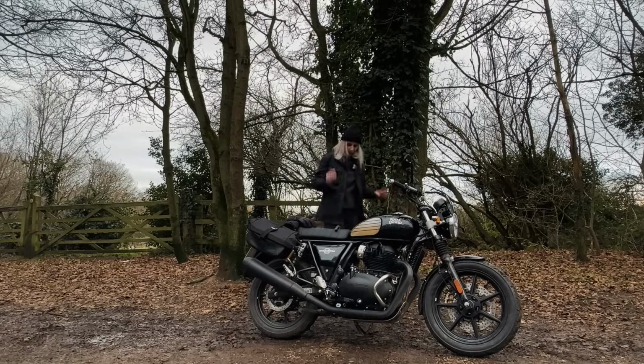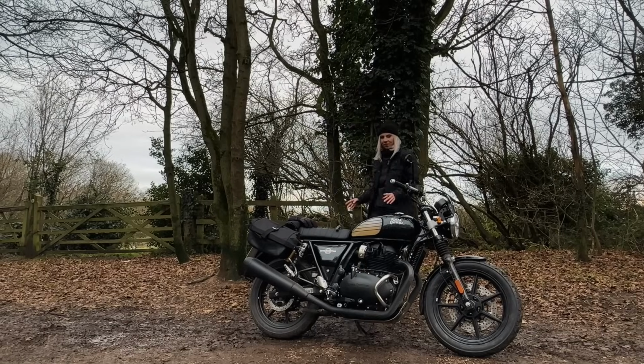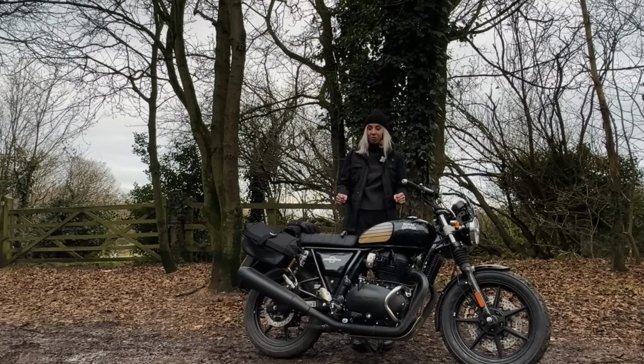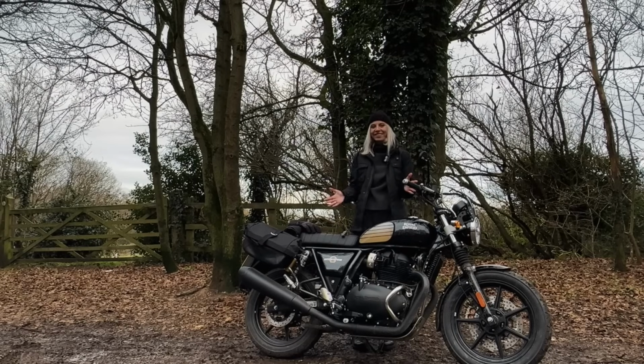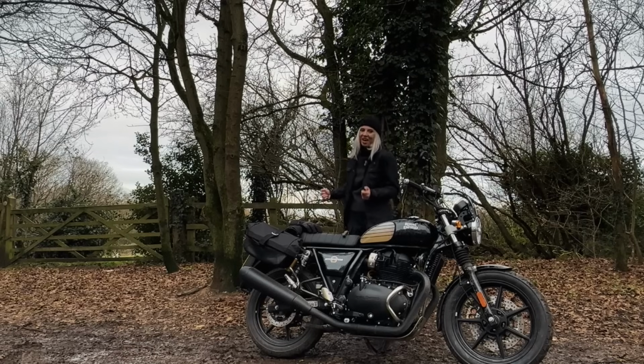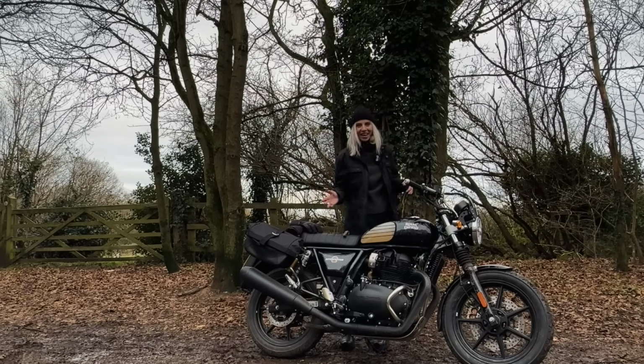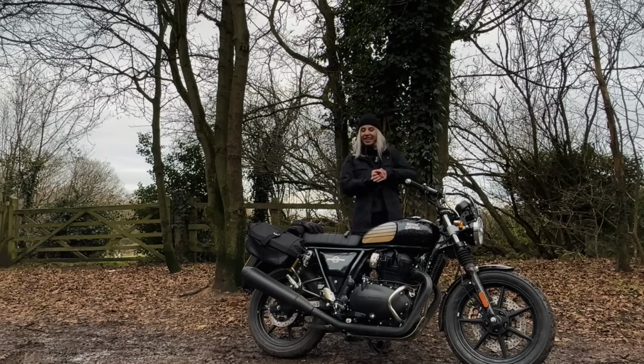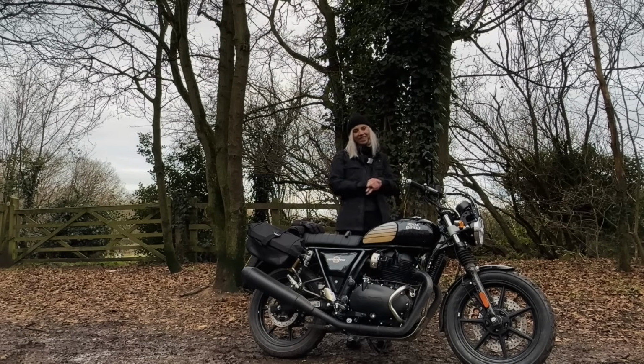648 cc, 47 horsepower and 52 Newton meters of torque. Obviously not designed for you to go on the track, but up to the speed limit and even faster than that, it is enough to lose your license. It is enough to have fun.